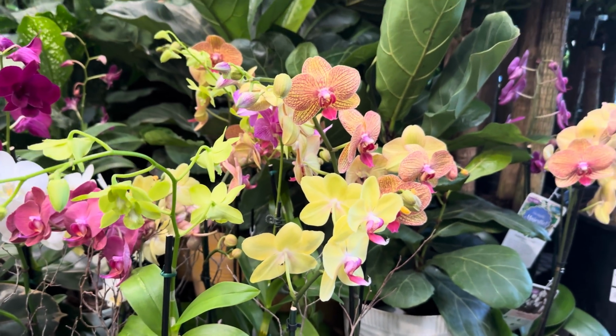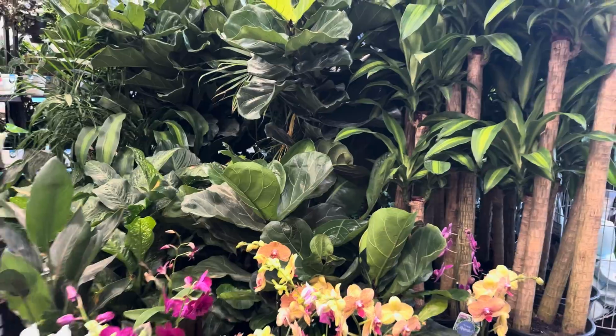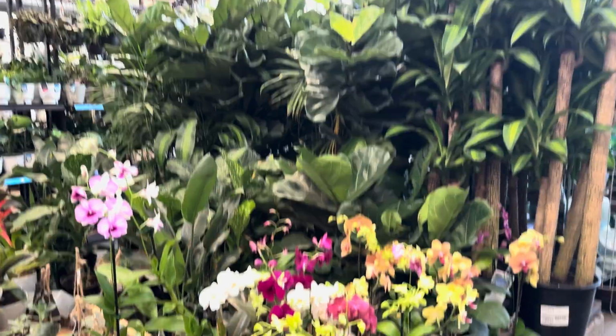Now over here are just some Phalaenopsis orchids, and we're going to continue to just walk around and see what else they have available at this Lowe's.